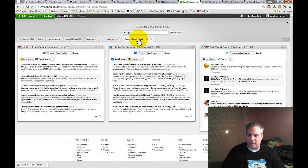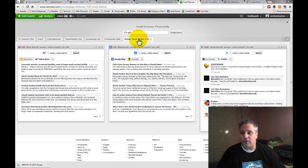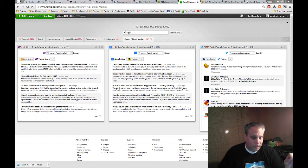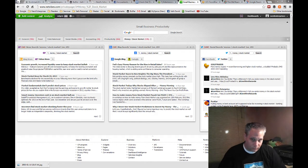I had set one up called Money in the Stock Market, and Netvibes just did a search for me. Now, the thing about Netvibes that I want to warn you about when you go to use it is it's going to show you like three options. One is free. That's the one you're going to want. The first paid option is something like $500 a month. You're not going to need that. There are a lot more important things I would spend $500 a month for. Although this is gorgeous and powerful, and I'm sure it's worth it if you're in a position to spare an extra $500 a month on something like this.